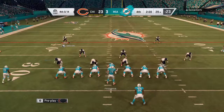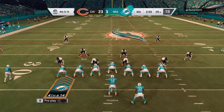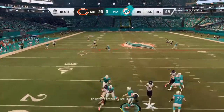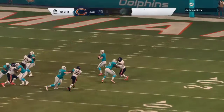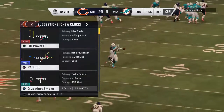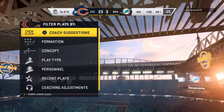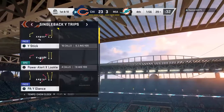So the Dolphins have it as we welcome you back in. All right, they're going to try and keep hope alive here on 4th down. They're going for it. Now they go for it on 4th, but this one is going to wind up incomplete. They had to go for it with such little time remaining, and the Bears are going to get the football back, and they're going to get it in great field position.